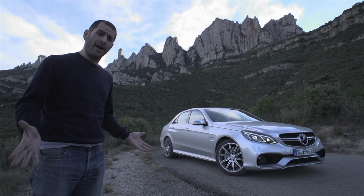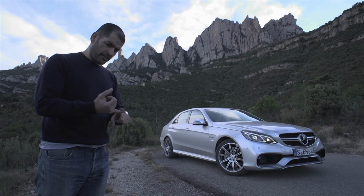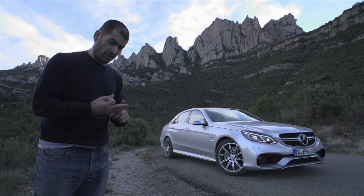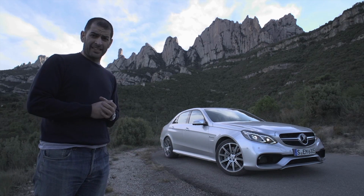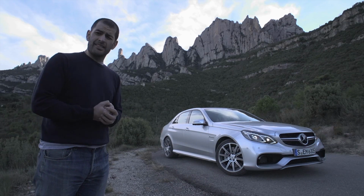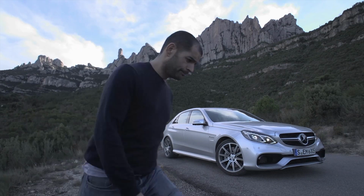Yes, yes, yes, it's another new AMG. But hang on a minute, they've made it look a bit different, they've given it more power, they've added four-wheel drive if you live in certain countries, and it sounds fantastic, let alone the fact that if you look at the throttle pedal, it will go sideways. It was made for video, so why wouldn't I review it? Exactly.